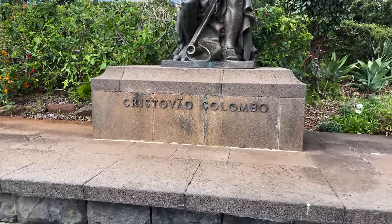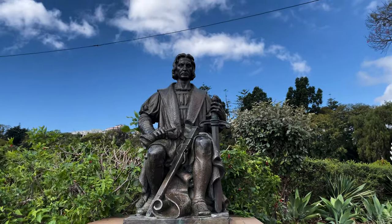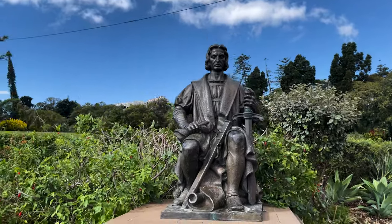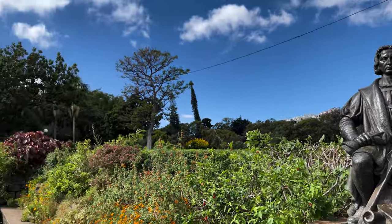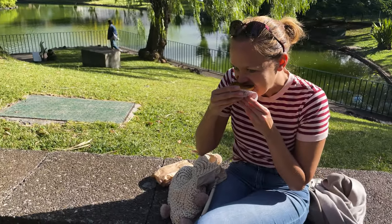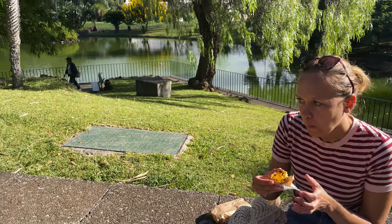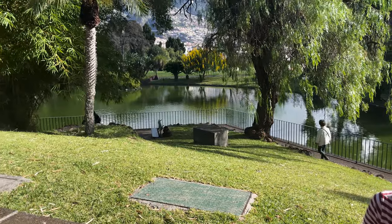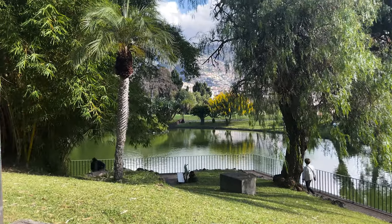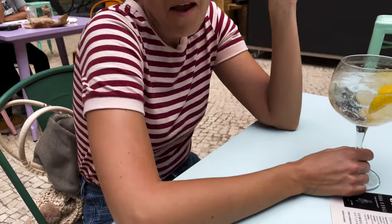Here we got the world famous Cristiano Ronaldo with his sword sitting right in front of this beautiful, beautiful park. Lotte is enjoying a pastéis de nata. We are at the park here in Funchal, overlooking the harbor on the right and the city here. This is heaven.